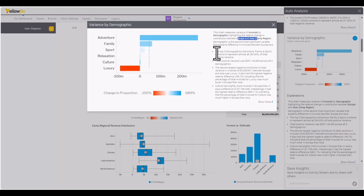For example, the top three demographics combined to represent almost all of total positive variance. You can see the total, high performing demographics compared to both these regions just by one click into the data. Now, these additional insights, which you may need to ask an LQ or build your own report to generate, without doing any of that, just by one click and selecting that compare feature, you're able to generate all of these insights that we can utilize.